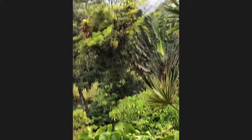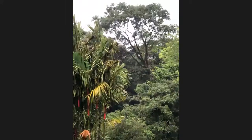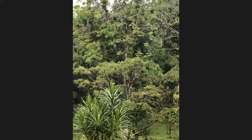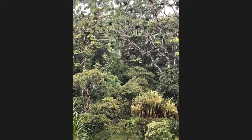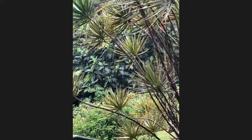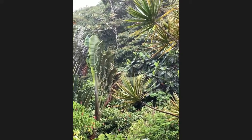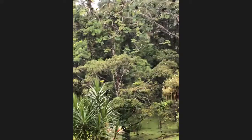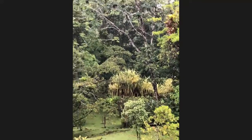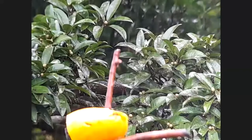Kinkajou, which is a member of the raccoon family, but the kinkajous are nocturnal and arboreal, so you have to go out there at night. They're sleeping during the day. Olingos, which are also in the raccoon family. Agouti, which is a rodent. We have two species of agouti, the Central American agouti and the paca, which is a bigger one. It's a nice list, not to mention the bats. We have many, many species.